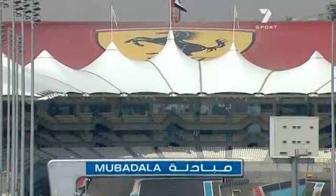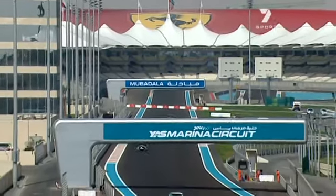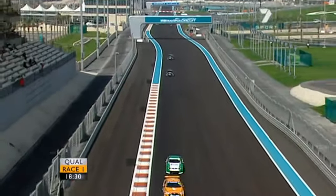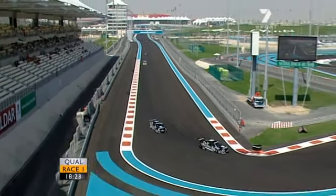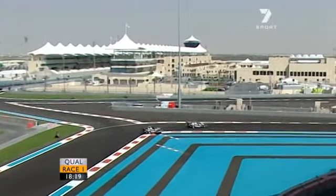The second intermediate is effectively just turns 8, 9 and a squirt down to turn 11, and the final sector of the racetrack is quite complex, and so you may find that somebody's done a great job in sectors 1 or 2, and it won't necessarily translate in the third sector. We saw that a lot in practice yesterday because of the complexity of the racetrack in the back third of it.